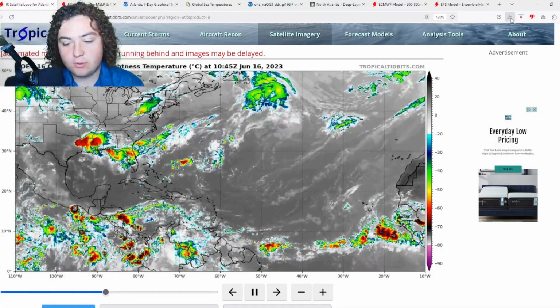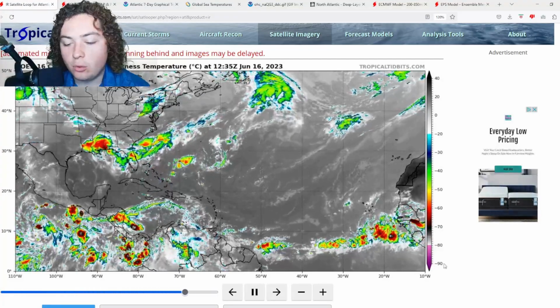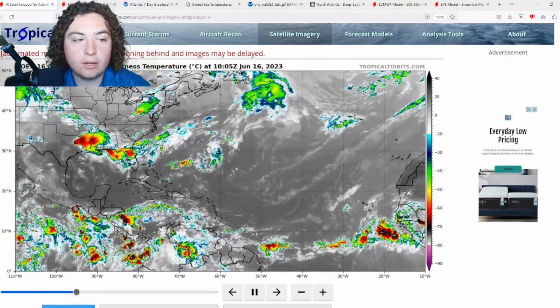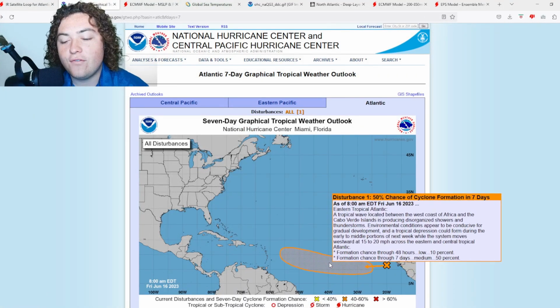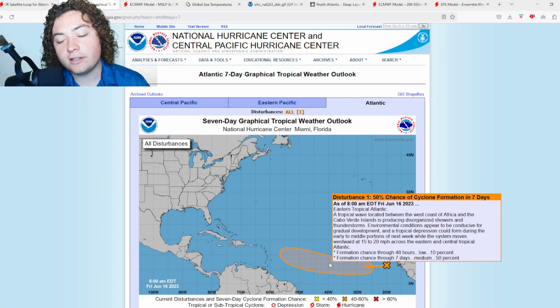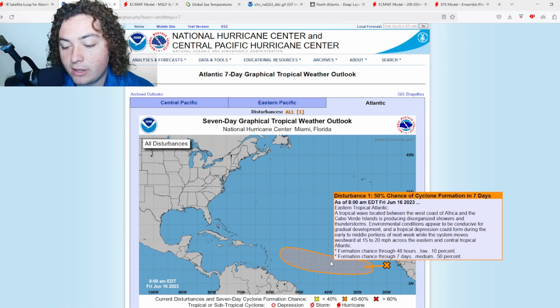All right, so this is the situation we have for you, ladies and gentlemen. We have this tropical wave that is developing very quickly right here. We're going to go ahead and show you what we're looking at. We now have a 50% chance of development. When we reported on this last time, this was only at 20%. Now we've jumped up to 50 in less than 24 hours. So this is what we got.